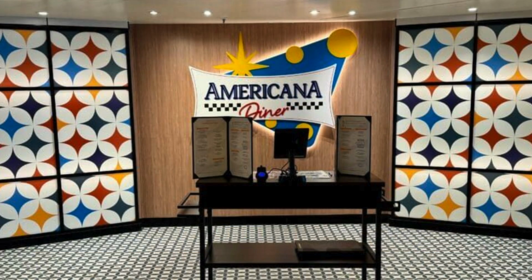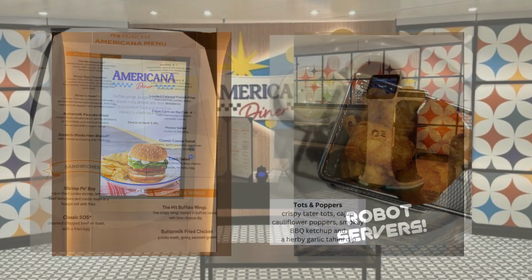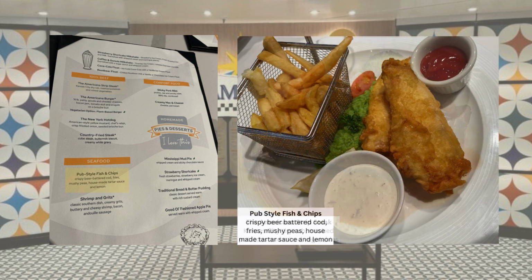For classic American comfort food, the Americana Diner is the place to be. Burgers, fries, milkshakes, just like your favorite diner back home, but at sea. They serve all-day breakfast, sandwiches, sides, chicken, beef, seafood, and all sorts of other comfort foods, pies, and desserts.